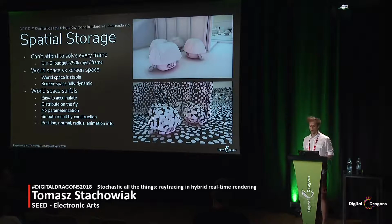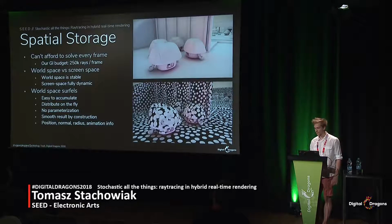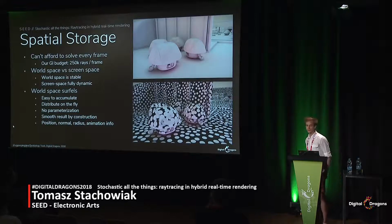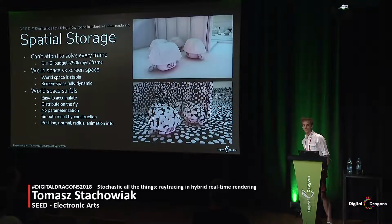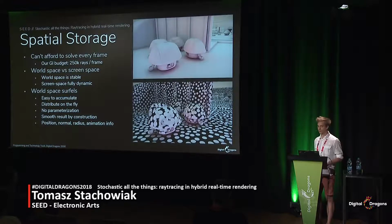So we actually went with world space storage for our GI accumulation in the form of dynamically distributed circles. Each of those will be represented with a position, a normal, a radius, and some additional information. Having them persistent meant that we could reliably accumulate over time and never worry about disocclusions. A free-form cloud of circles also means that no parameterization of the scene is necessary. And then by giving them smooth fall-off during rendering, we also obtain smooth results.